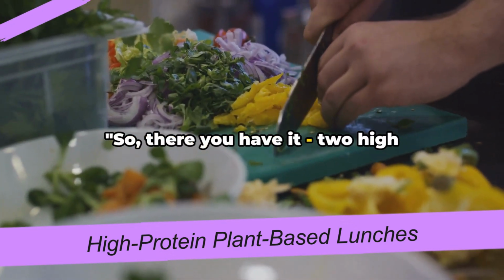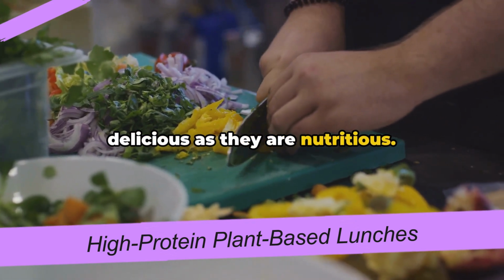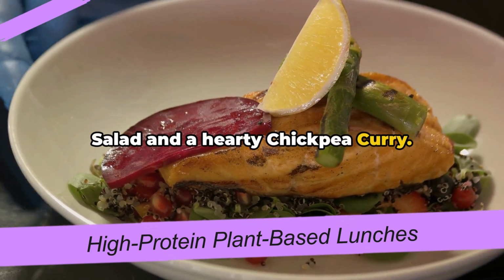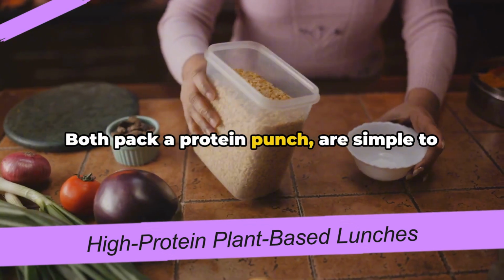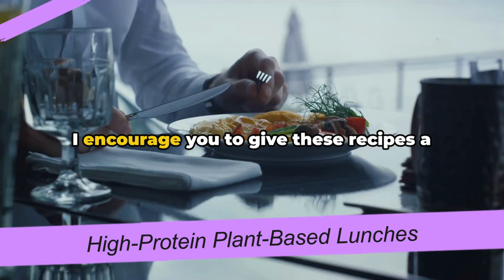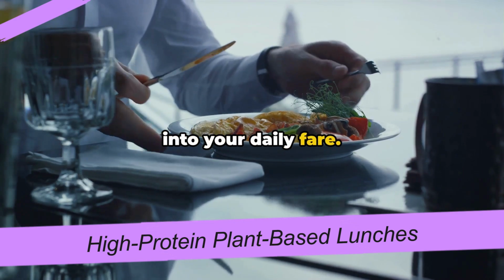So, there you have it. 2 high-protein, plant-based lunches that are as delicious as they are nutritious. This week we explored a vibrant quinoa salad and a hearty chickpea curry. Both pack a protein punch, are simple to prepare, and promise a flavor-filled experience. I encourage you to give these recipes a whirl and infuse more plant-based meals into your daily fare.